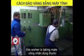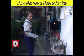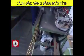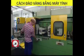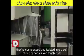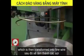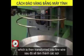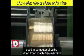This worker is taking made-to-measure gold rods from the furnace. They're compressed and twisted into a coil, which is then transformed into fine wire used in computer circuitry.